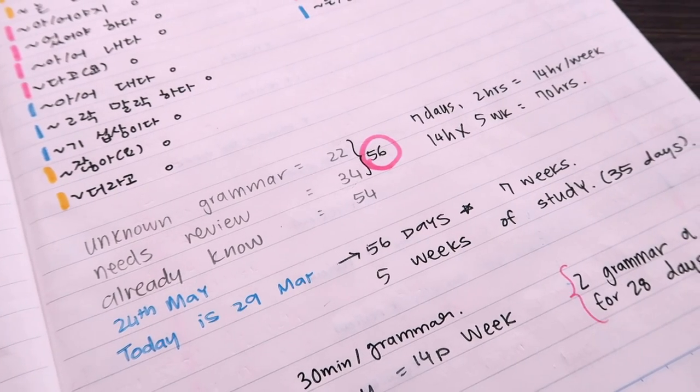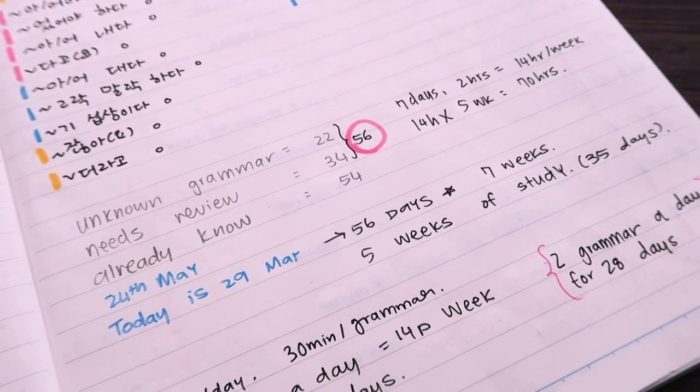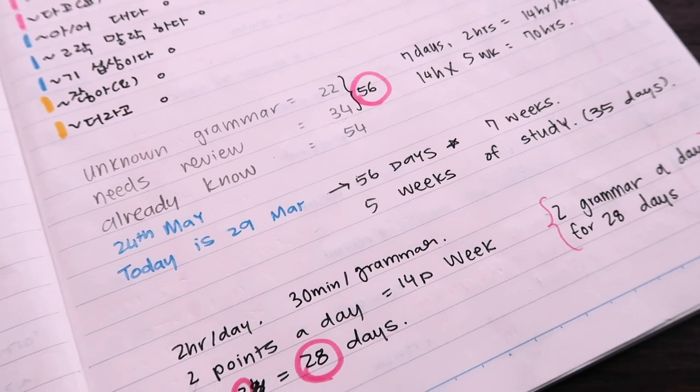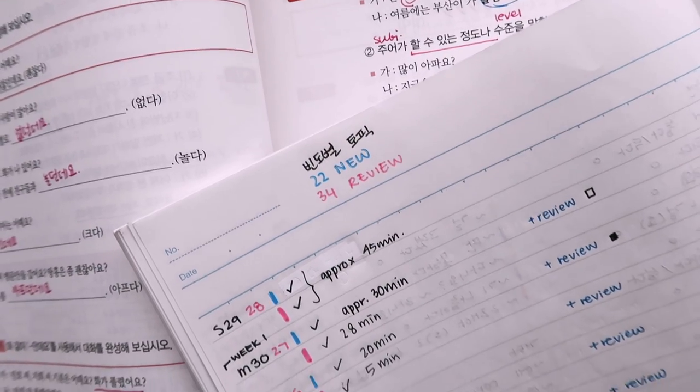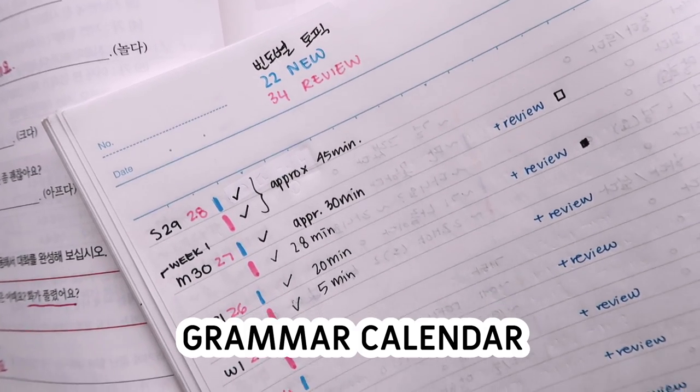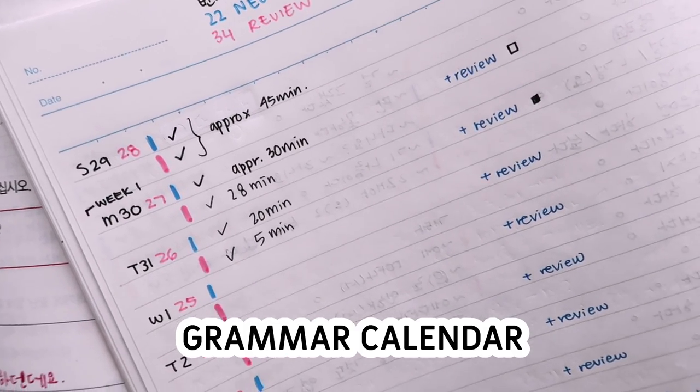So that means unknown grammar and ones that need review make a total of 56 grammar points which I need to study. And I want to study for 5 weeks and have 2 weeks for review. So 5 weeks of study is 35 days. I decided I can study two grammar structures a day, one in the morning and one in the evening, or both in the morning and then review in the evening. And 56 structures divided by two a day means 28 days. So I made a 28 day schedule to stick to study grammar.